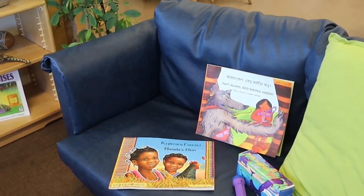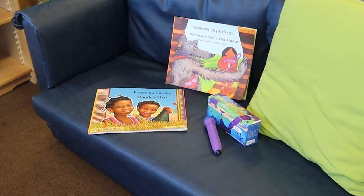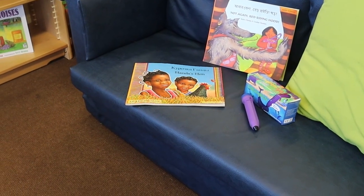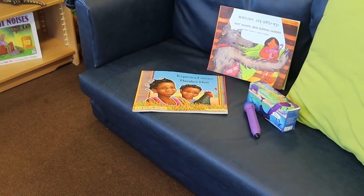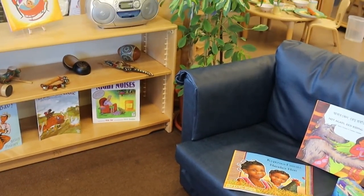And part of our role is to increase children's access to books that reflect the world in which they live. A rich and diverse spread of literacy in our settings will ensure that we don't put our children at a disadvantage and give them a narrow perspective of the world.